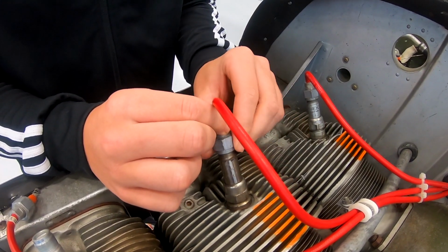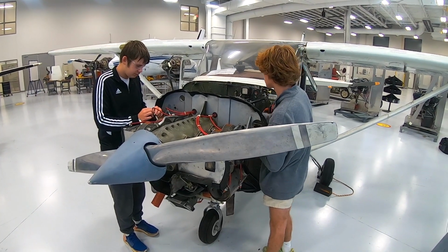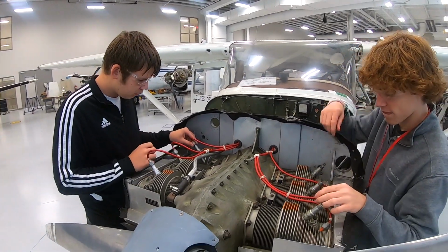I would definitely recommend this program for anyone. It's a good program, and the thing that I like about it, and the thing that a lot of the students like about it, is you're not stuck in a classroom for 8 hours a day.